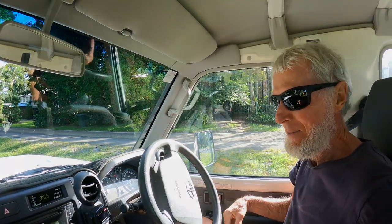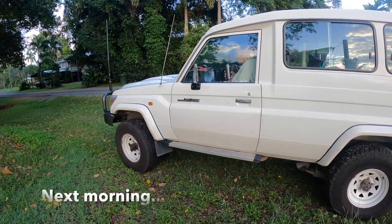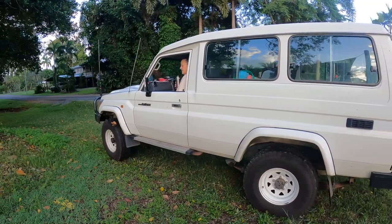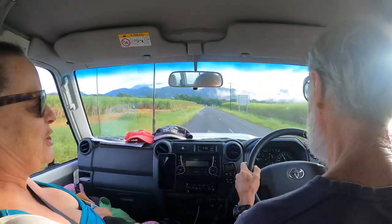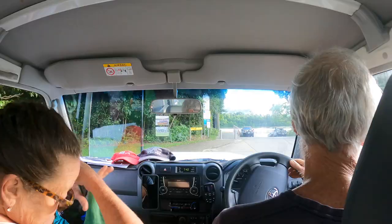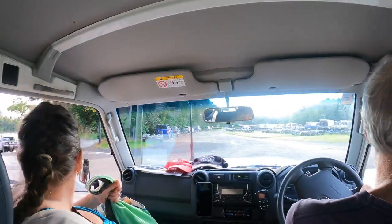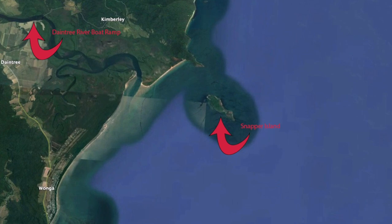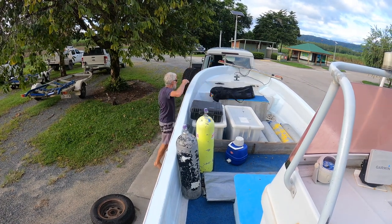We're here. We usually launch our boat at the Daintree River Ferry. And from there, it's about a 20 kilometre trip down the river, out through the entrance and across the short distance to Snapper Island.